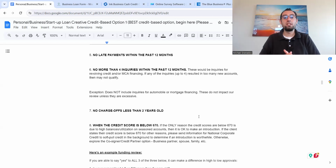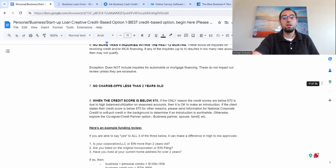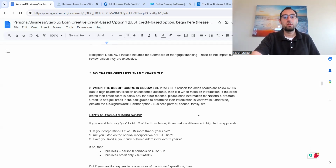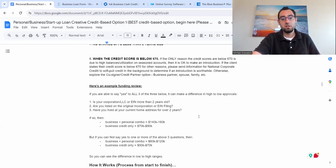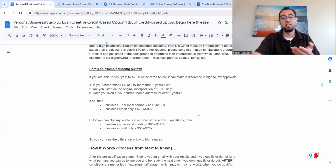No more than 4 inquiries within the past 12 months, ideally no more than 3 in the last 12 months. But like I said earlier, the past 6 months can make it a lot harder, and fewer inquiries get better approvals and so much more. No charge-offs. When the credit score is below, I went over that. It makes it a lot harder right now in this market to get approved.